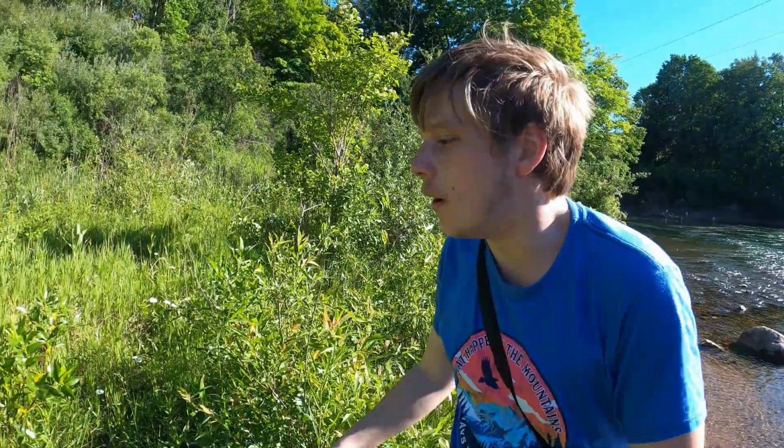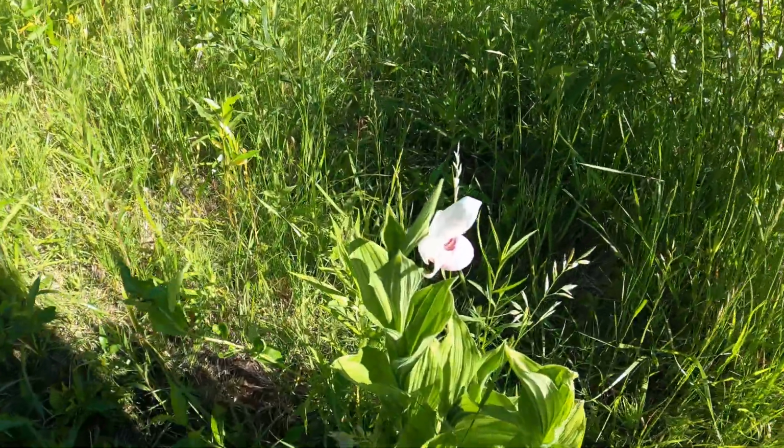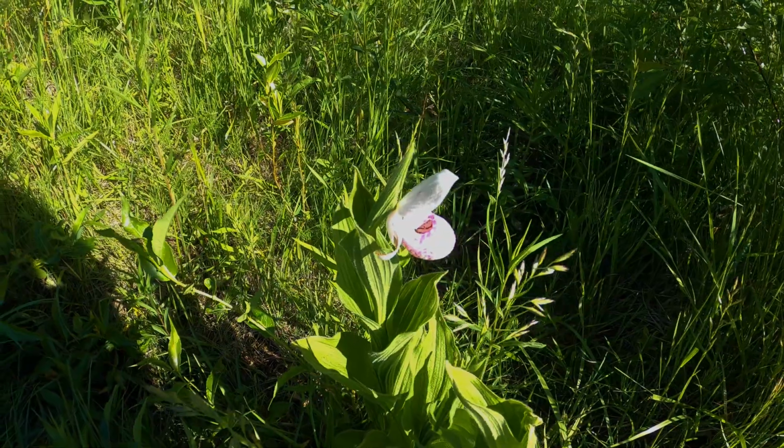Hey, check out that flower. I think that's a pink lady slipper. Oh, gnarly.